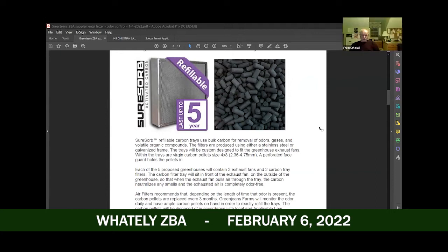Okay, it says replaced every 3 months. So is marijuana going to be growing 12 months a year in these greenhouses? It will, but the marijuana will only be flowering a few months out of the year. As I had explained before, there are basically two phases of the plant. There's the vegetative phase, which is 8 weeks typically, and then there's a flowering phase, which is 8 weeks, but the smell only comes in when those flowers are maturing in the last few weeks.